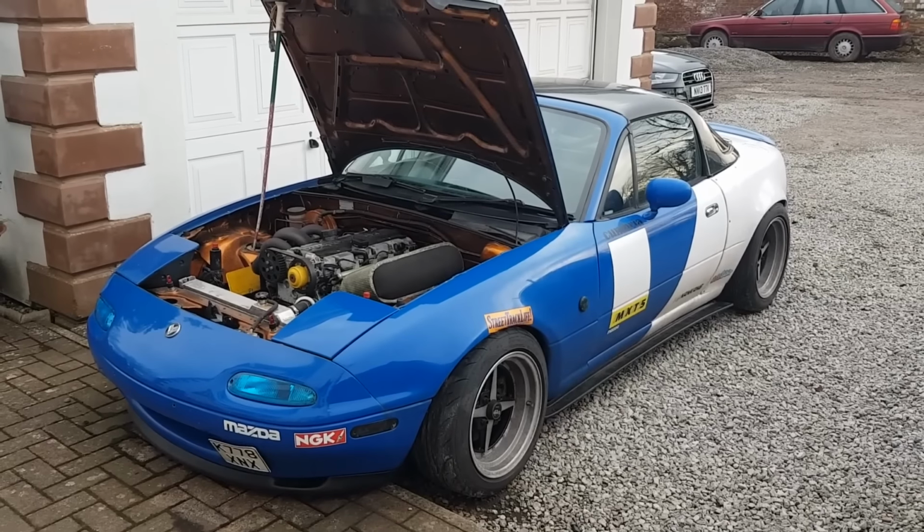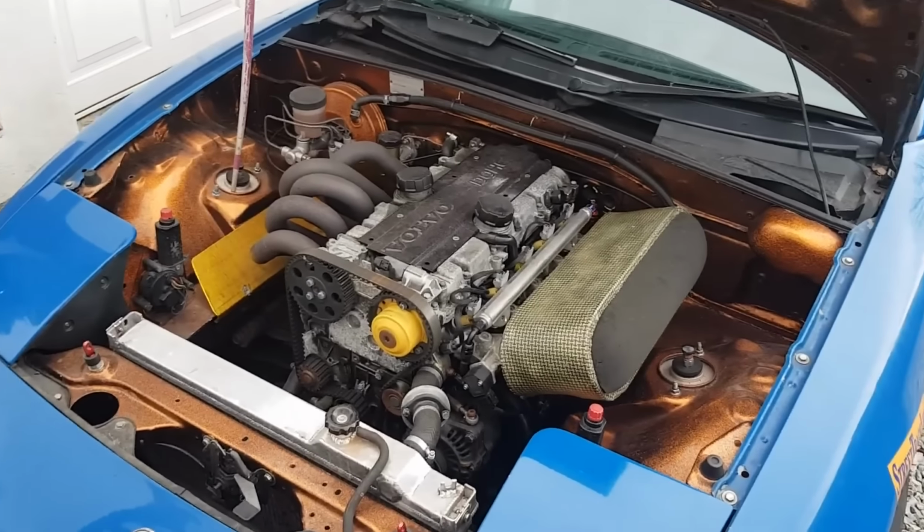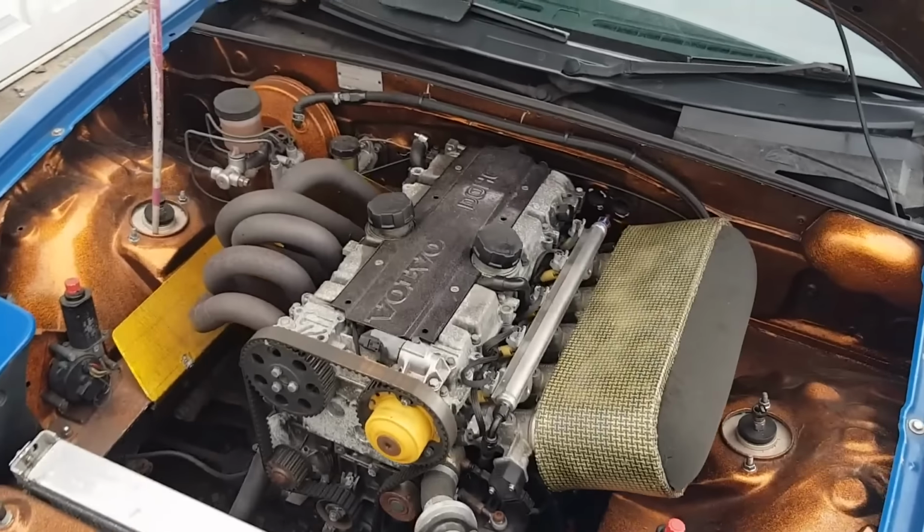Up next we got a 2.5 liter Volvo swapped MX5 Miata. It even has a BMW V10 throttle body and gives you that sweet 5-cylinder symphony that we all love.